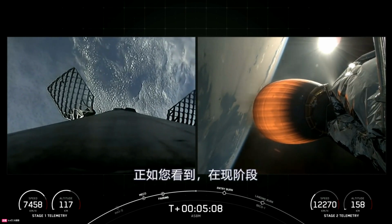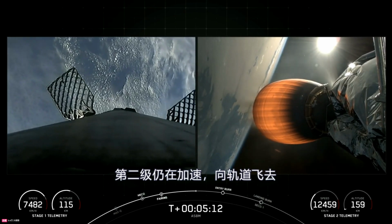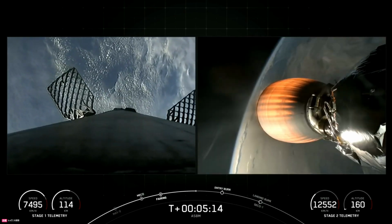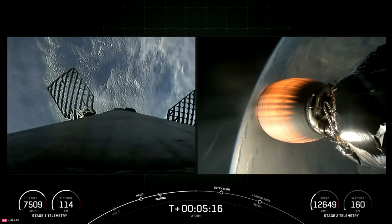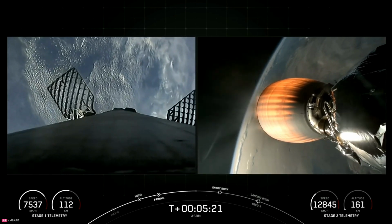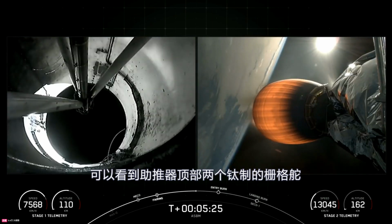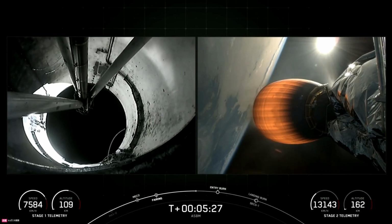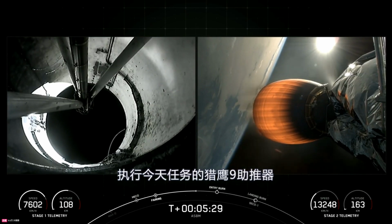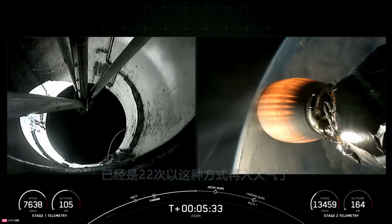So as you can see on your screen at this point in the flight, the second stage is still picking up speed and heading to orbit. On the left-hand side of your screen, you have a great view down the side of Falcon 9 and two of those titanium grid fins just atop the booster preparing for landing. Again, the Falcon 9 first stage supporting today's mission is performing this entry approach for the 22nd time.